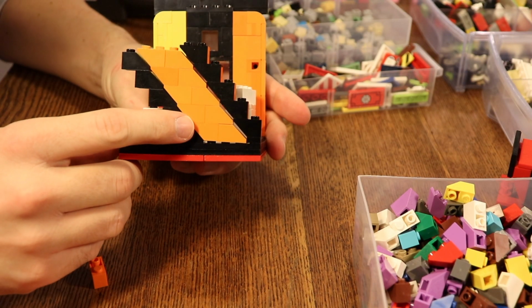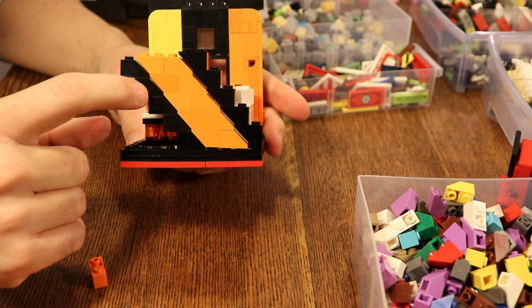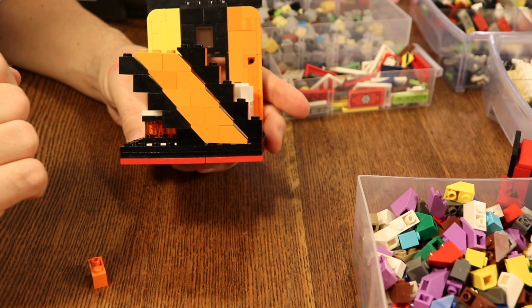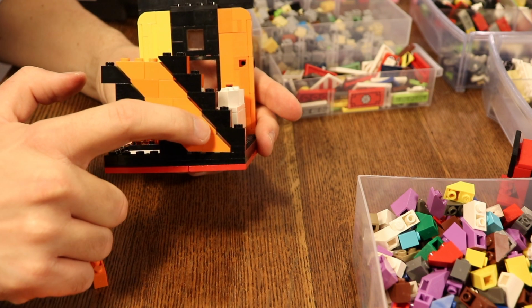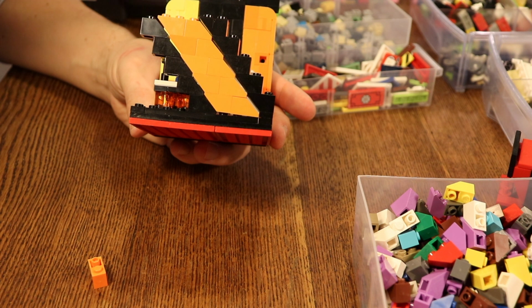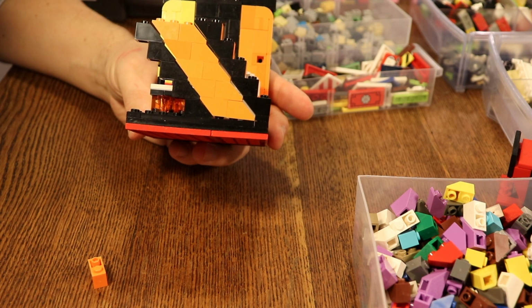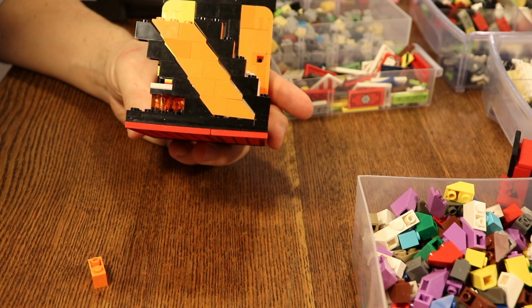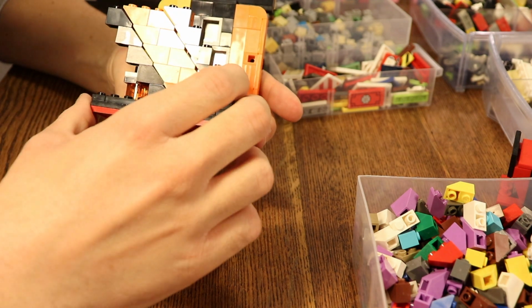Okay, so I have encountered a math problem here. I wanted this stripe to go this way, and it seems it's not straightforward to get these bricks flush against each other. I'm probably going to have to look something up somewhere to actually figure this one out, because this goes beyond my abilities.